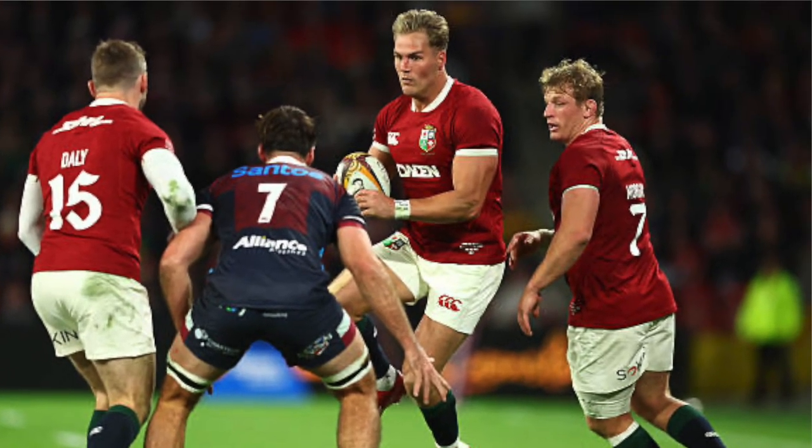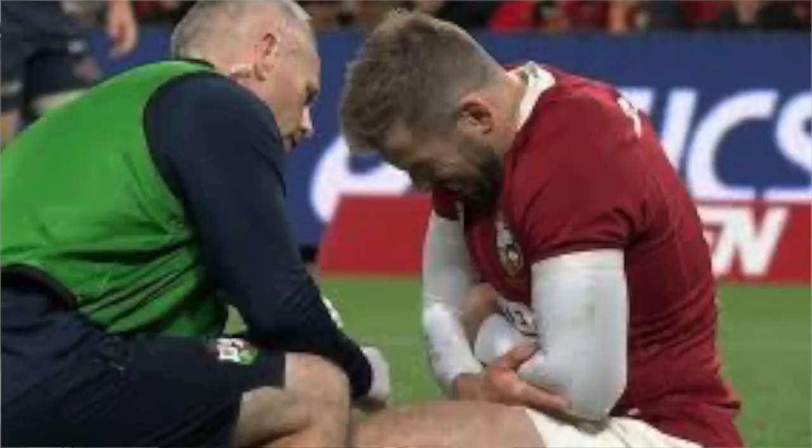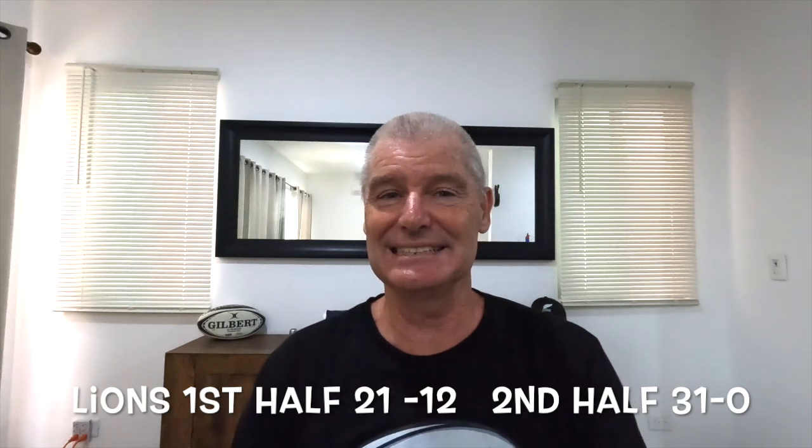And we didn't see as much of Elliot Daly today as we saw last week against the Western Force. In fact, he got a bit of a knock to his elbow later on in the game today, and we'll have to see how that pulls up for Elliot Daly. So the Lions scored 21 points to 12 in the first half. They scored 31 points to 0 in the second half.